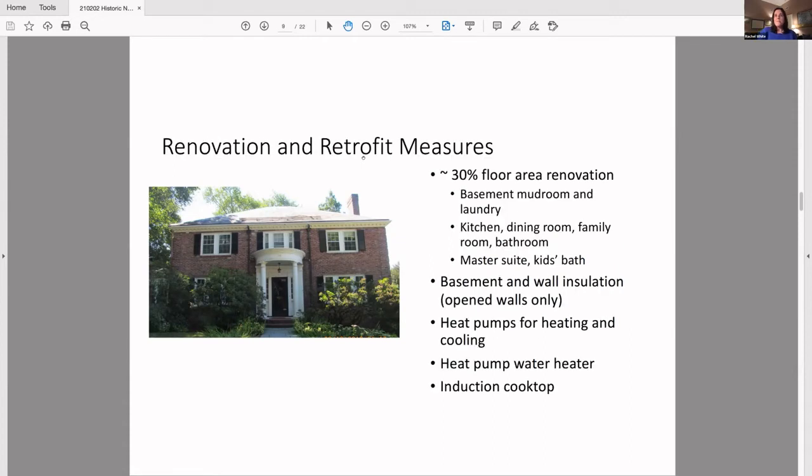And then our project consisted of a fairly extensive renovation on all three floors of the house. And the energy measures were, the wall insulation was restricted to the areas that we opened up and that we're touching as part of the renovation project. Unlike in the previous house I showed you, brick homes, this may be stating the obvious, can't be insulated from the outside. The walls can't. So the only option is for insulating from the inside.